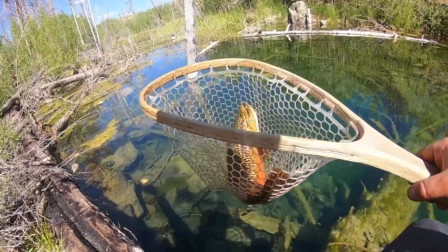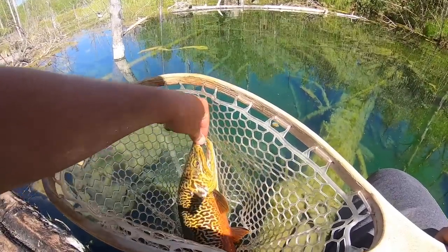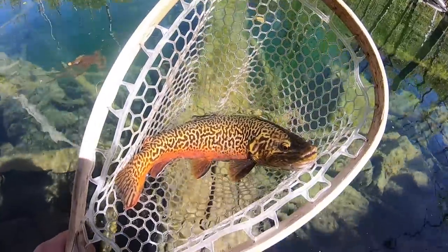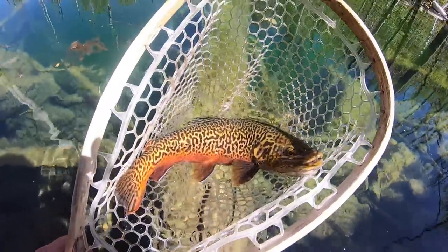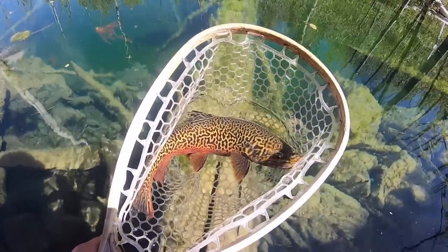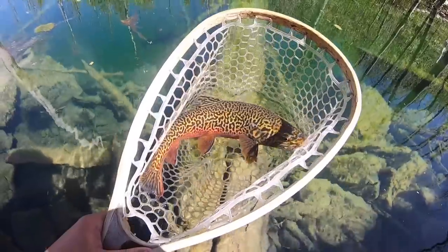I've actually been walking around the entire pond fishing for the last hour, and right when I come back to this spot, I get another fish, so this might just be a good spot. That is what this is all about. Beautiful tiger trout, stomping through trees and thorn bushes in 90 degree weather for these fish right here.